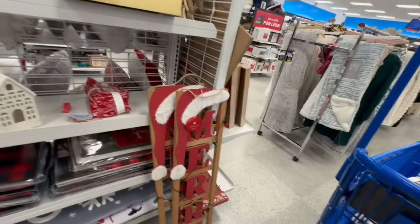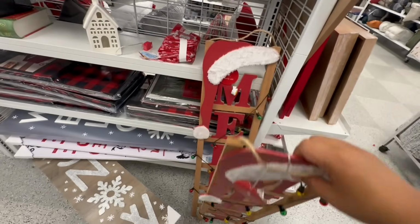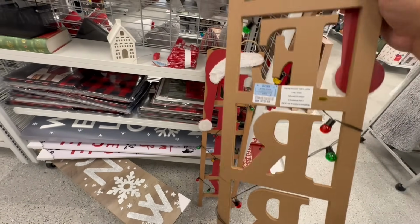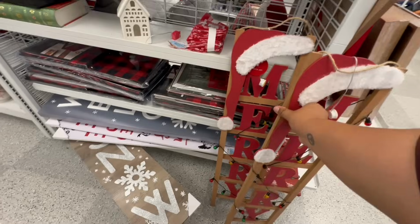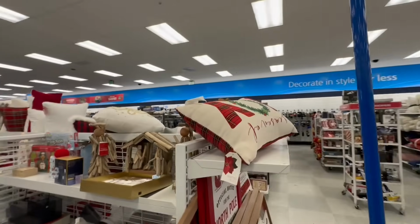Oh my God, I'm obsessed with this. Look at this ladder, Mrs. Mary. Oh my God, this is so nice. It's $15.99. Love that. Let's see, what do they have here?